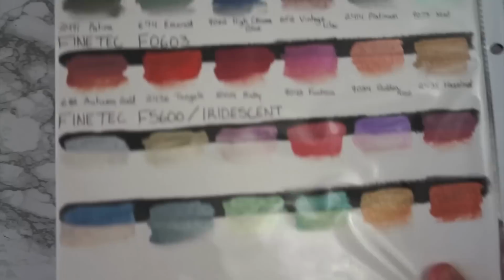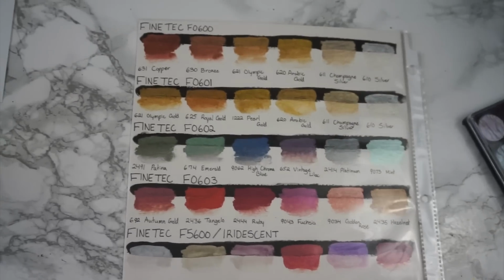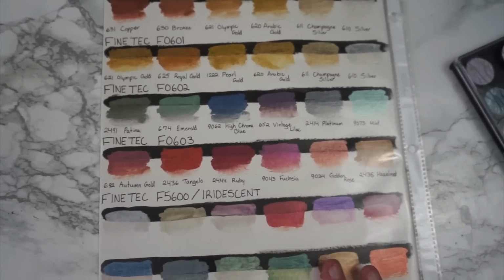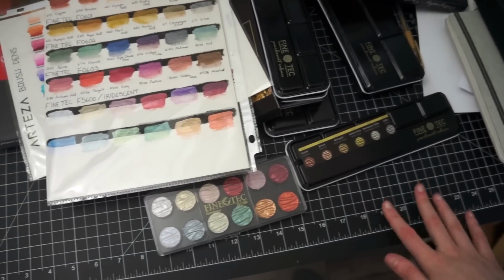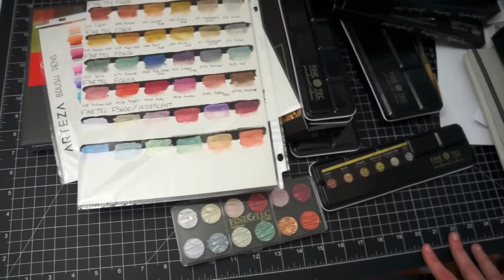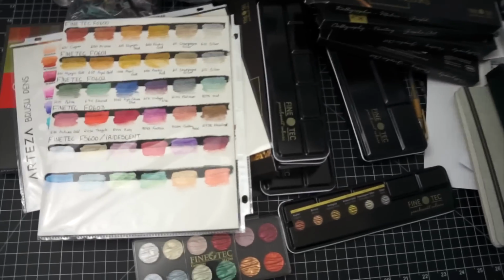But yeah, super, super excited to actually try these colors out because they are absolutely beautiful swatched. As you can see over here, it's kind of a Finetech mess. Also, I got a new lovely black cutting mat just because various reasons, but it's super nice, so that's looking really sharp on this desk now.